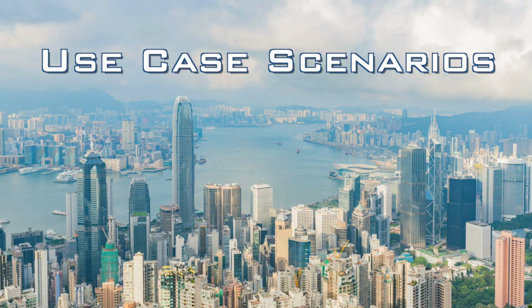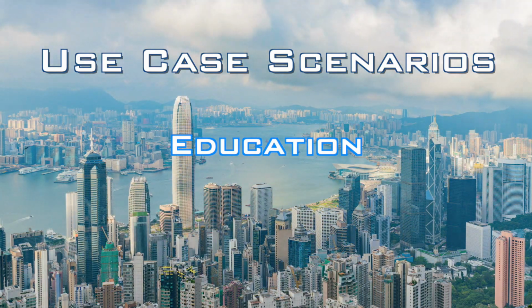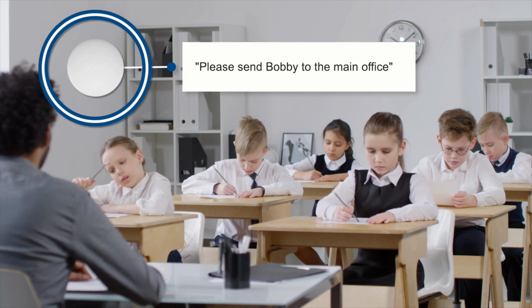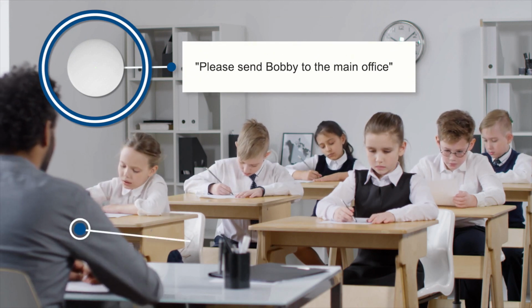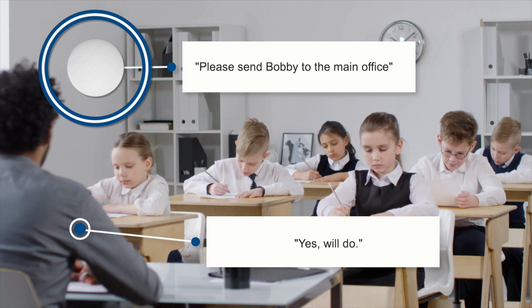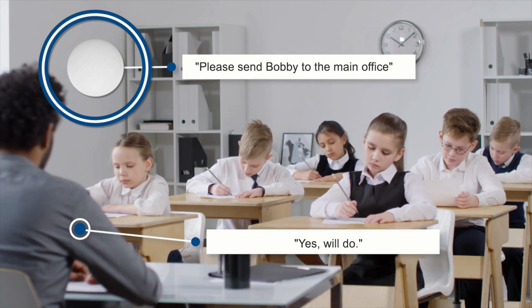Use case scenarios. Education. The GSC3510 is ideal for individual classrooms and can be used for two-way communication where teachers and students can quickly interact with the main office without interrupting the class.